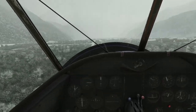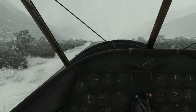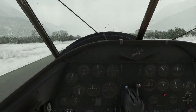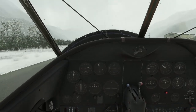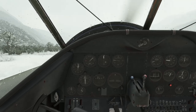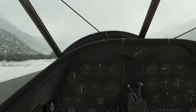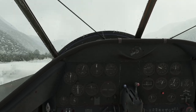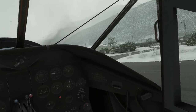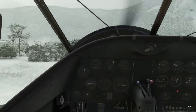Full prop. Got a little slow. Come on, baby. Oof. Dancing it. Easy on the tail. Easy on the brakes. Whew. Gentle stop. Whew. Okay. Right here. Come on. Differential braking. Come on. Whoa, too much.